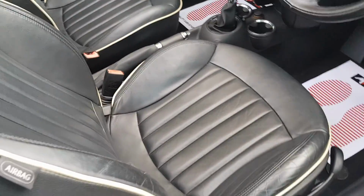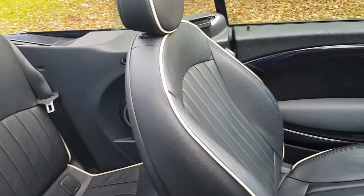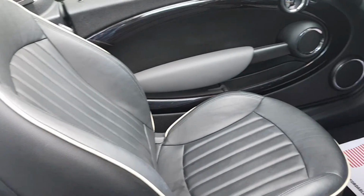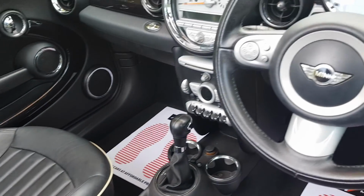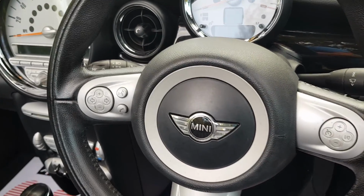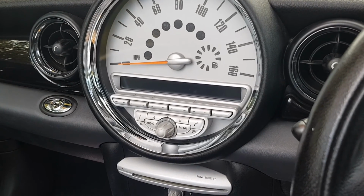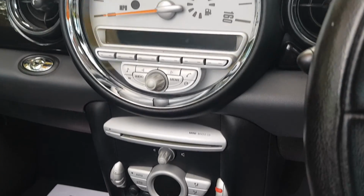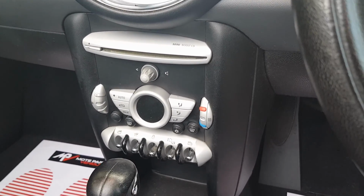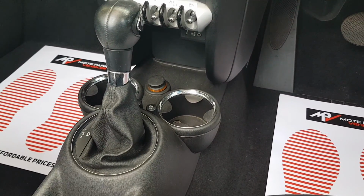So I mentioned about this lounge interior. It's full black leather with this really nice piping. All in good condition. There's no rips, no tearing. You've got a three-spoke sports steering wheel, cruise control on there, you've got all your phone connections or your Bluetooth or your menus on there, and then you'll have your climate control for your air conditioning, and obviously I mentioned it's automatic transmission.